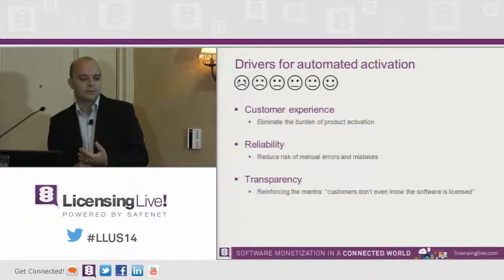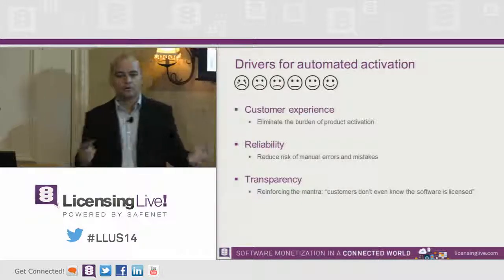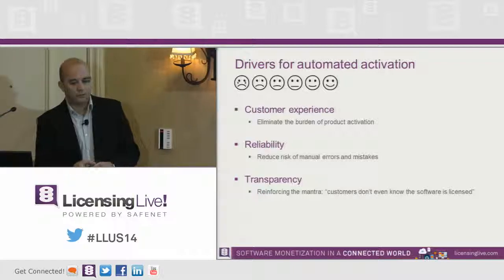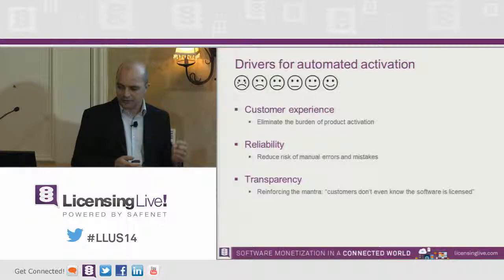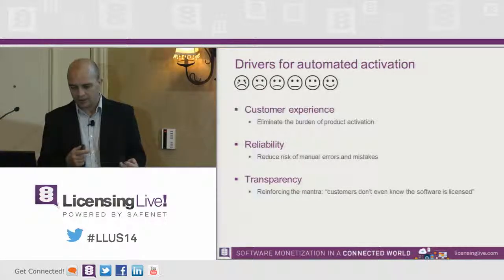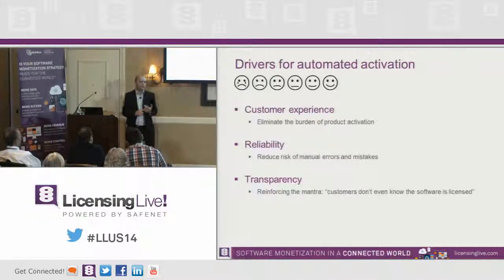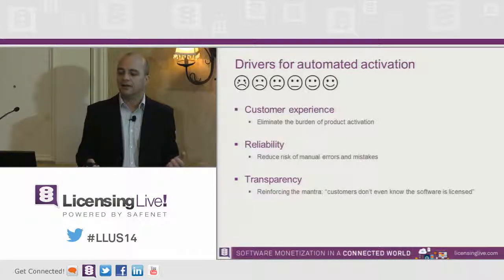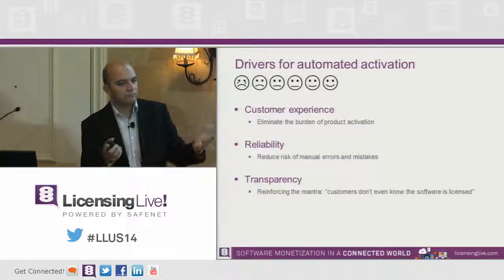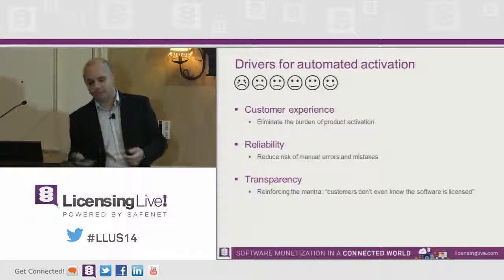It's making sure that customers are far less likely to make a mistake, to put wrong fingerprints in, or to activate the wrong machine, and so on. And then transparency. This is really the kind of the licensing nirvana. A customer doesn't even know they're licensed. This is really the ultimate goal that people look for. The end customer has no idea that the software is even licensed, obviously, until they try and bypass or breach their licensing terms or get the bill. Right, exactly.